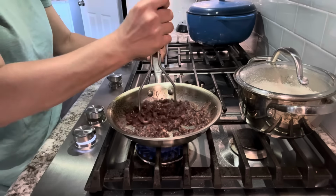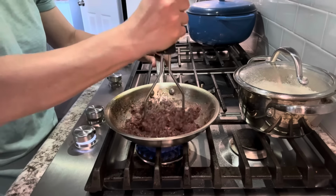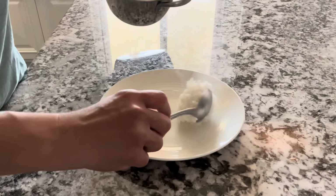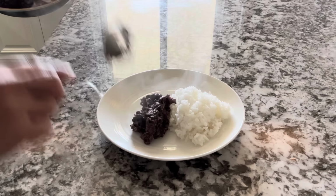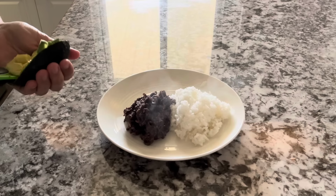It's super easy just to have a separate pan right next to them and just heat up some oil, add some beans, and then mash them and add a little bit of the bean water to just thin it out if you like. Now once it's nice and mashed and the consistency that I like, I'm just going to serve it up with the rice and a little bit of avocado on the side. I just used 1 avocado for 4 people here, but of course you can do more.